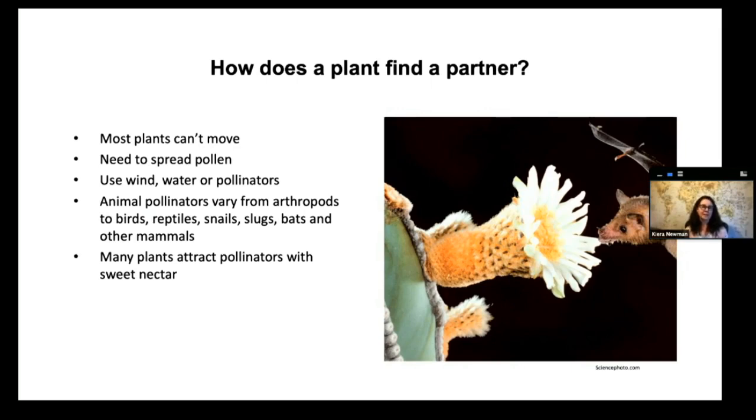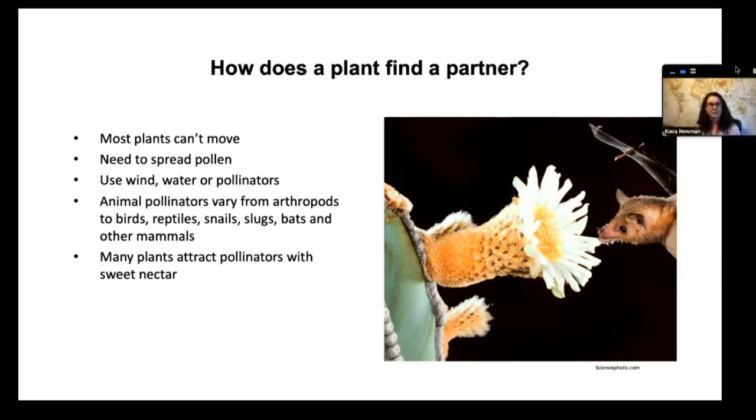But in most cases, the plant is going to use an animal pollinator to help it get its pollen from one place to another. And there's such a diversity in the pollinators that plants can use for this purpose. They vary from arthropods to birds, reptiles, snails, slugs, a little bit of a slower process, bats and other mammals, even lemurs and mice. So lots of different variety there in the animal pollinators that plants can use.